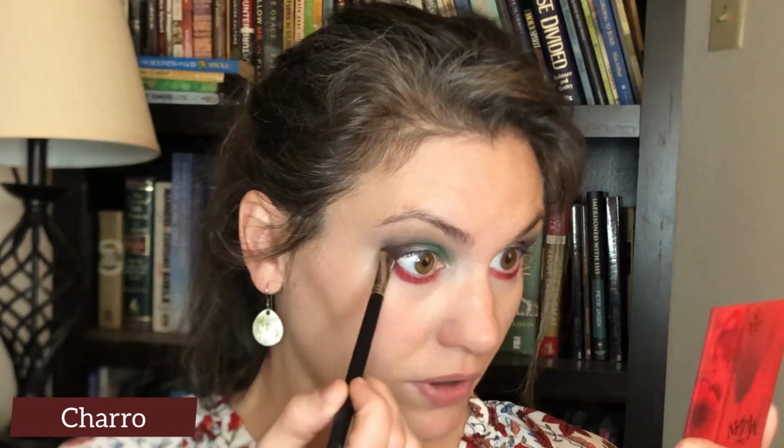I'm going to take a smudger brush and dip into Charo, that purple matte, dark purple. I just want that on the very outer corner to help tie it into the Charo that's right here already. It's like the very outer corner.